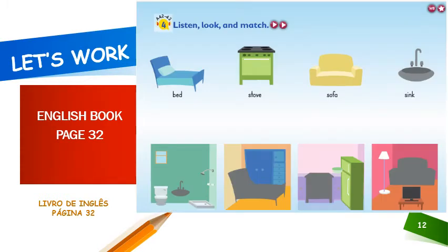Let's work. Student's English book, page 32. Exercise number 4. Listen, look, and match. We're going to listen, and then we're going to observe, look, and then we're going to match. A gente vai ligar, ok? Vamos ouvir, olhar e ligar. As furnitures.